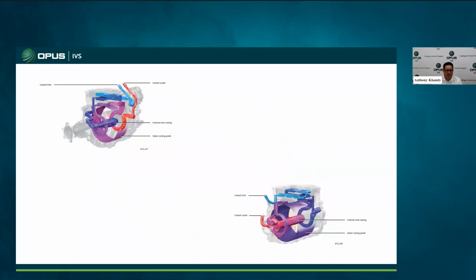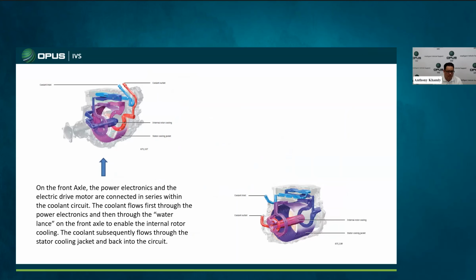Okay, little cutaway here of the two different engines. One's a front axle and one's a rear axle. The motors are slightly different from front to rear. On the front axle, power electronics and electric drive motor are connected in series within the coolant circuit. The coolant flows through the power electronics, then through the water lance on the front axle to enable the internal rotor cooling. The coolant subsequently cools the stator through the stator cooling jacket, and then it goes back into the circuit. So it's the same coolant that runs throughout the entire cooling circuit.